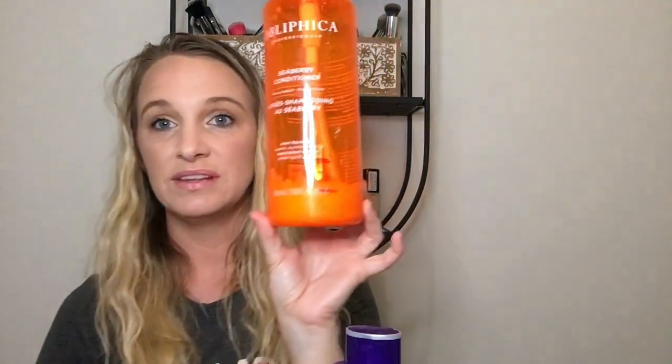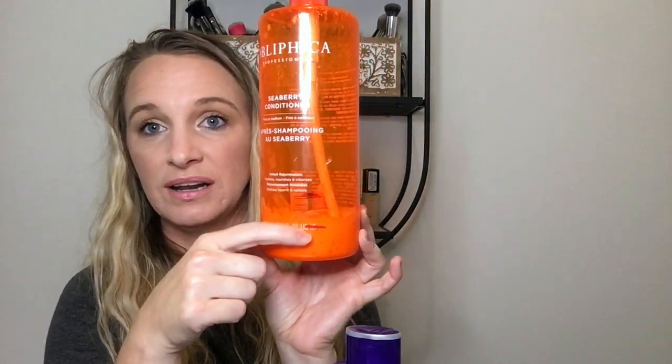I also have this conditioner. It was up here and now it's down here. I will continue to use this because the conditioner to the other one I actually already used up. So not bad considering I was using the other one a couple times, and like I said, I don't wash my hair every day, so I think that's a good thing.